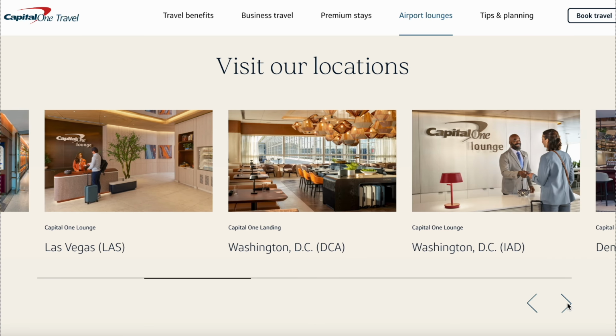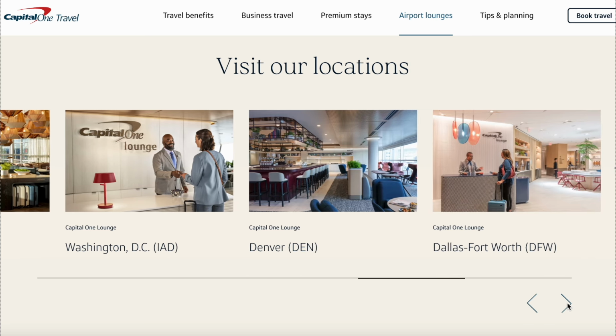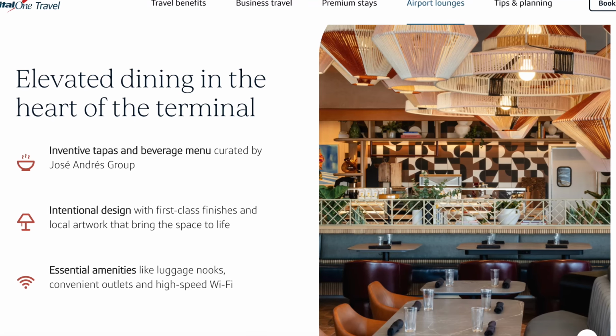What's worse, Capital One's lounge footprint is smaller than Chase's and Amex's, with 5 Capital One lounges, 1 landing, and 1 landing coming soon. On a more positive note, these Venture X cards remain your only options to get access to the Capital One lounges and landings, and at just $395, they're cheaper relative to many other cards aside from those Altitude Connect cards. Also, Capital One Landings, an elevated dining experience, is unique in the credit card lounge space, so that counts for something. So, what if you're willing to pay more in annual fees for more plentiful and diverse lounge options?